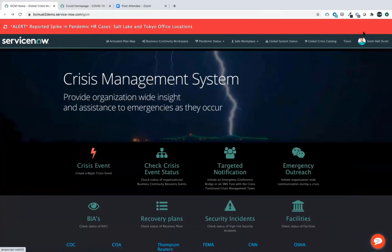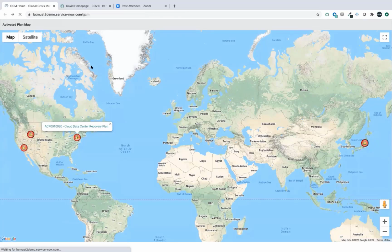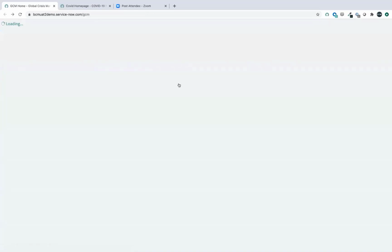We are logged into the portal as the crisis manager, Scott Hall. Scott has full visibility into real-time crisis events or activated plans. From a geolocation perspective, he can drill into facilities where recovery plans have been activated, as well as the details behind these plans. He can send out emergency communications.